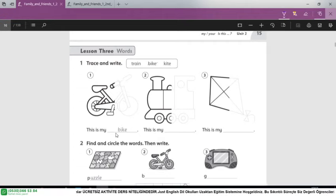This is my bike. This is my kite or train. Which one is it? This is my train. What about that one? This is my kite. Bu benim uçurtmam.